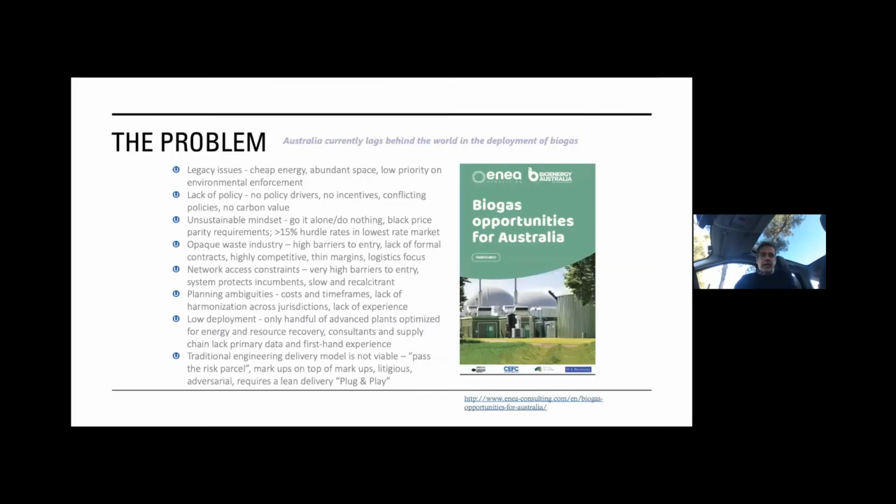So that sort of summarizes that idea. I just wanted to move on to what the company I'm working for, Utilitas, is doing in how we're trying to move the biosolids and biogas industry forward here.